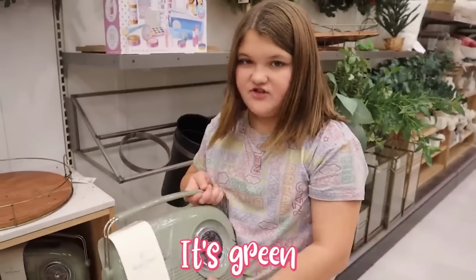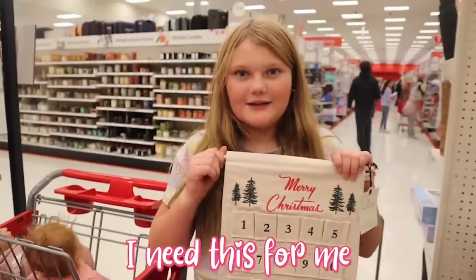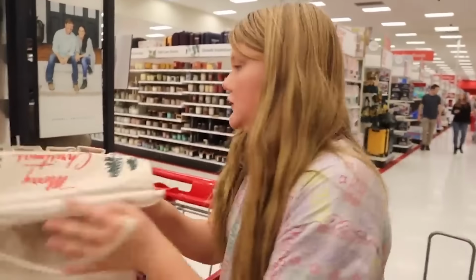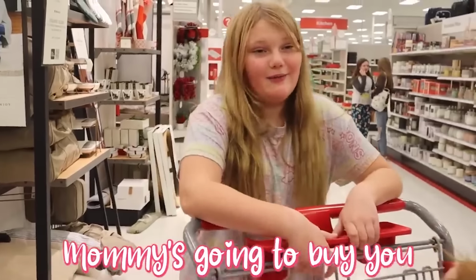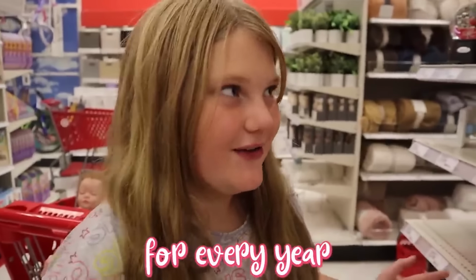I have to have this. It's green. It's Christmassy. What is this? I need this to put little chocolates in for my kids to eat. It has little pine trees on it. Don't worry, Mommy's gonna buy you all of the toys to wrap. I have to have one for every year.